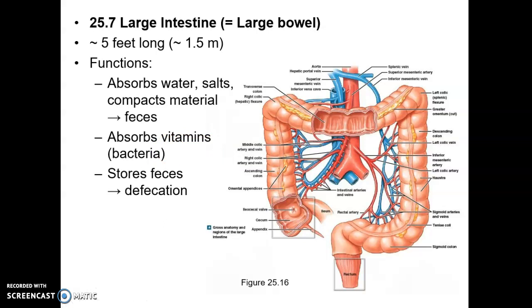So then also, I guess the last function here of the large intestine is to store the fecal material, and then you'll get the sensation to defecate, and at which point you should defecate.